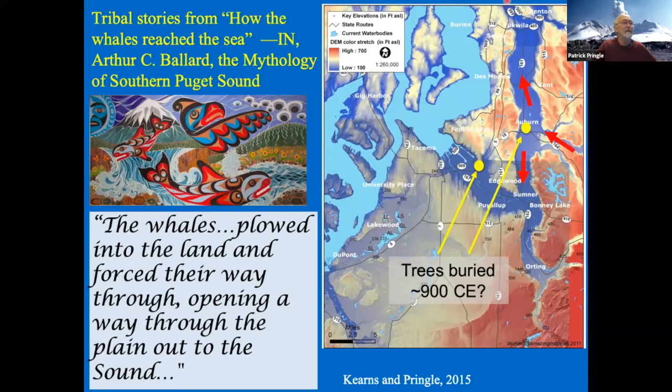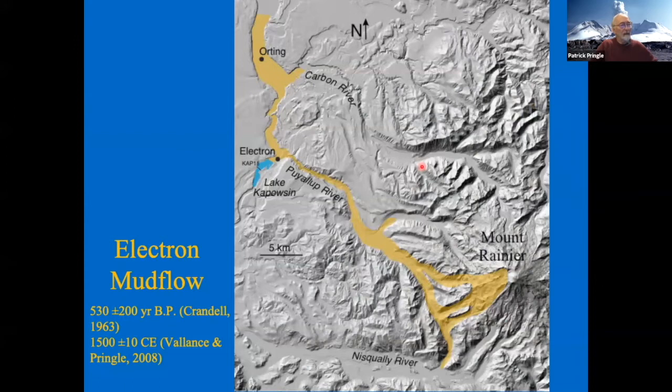It came down, it went to the port of Seattle, also came down here to the port of Tacoma and buried these trees. And I should add that that event also happened possibly right before the Seattle Fault earthquake, which I'll talk about in a few minutes. The Electron Mud Flow is a more recent event from Mount Rainier. It happened about 500 years ago.